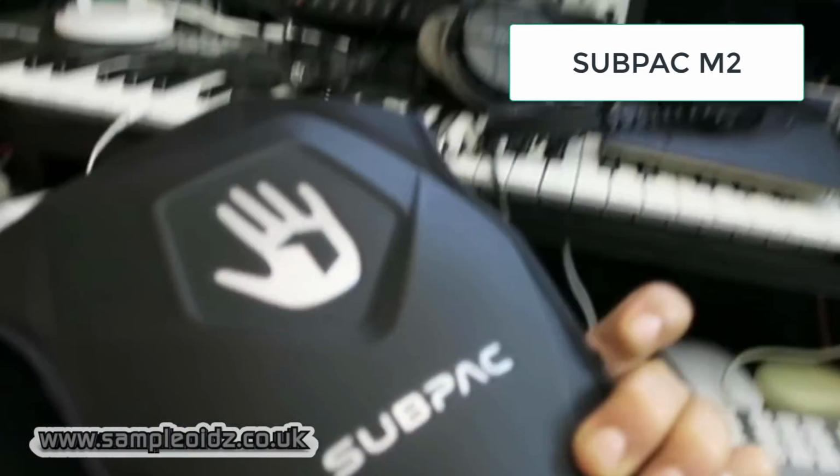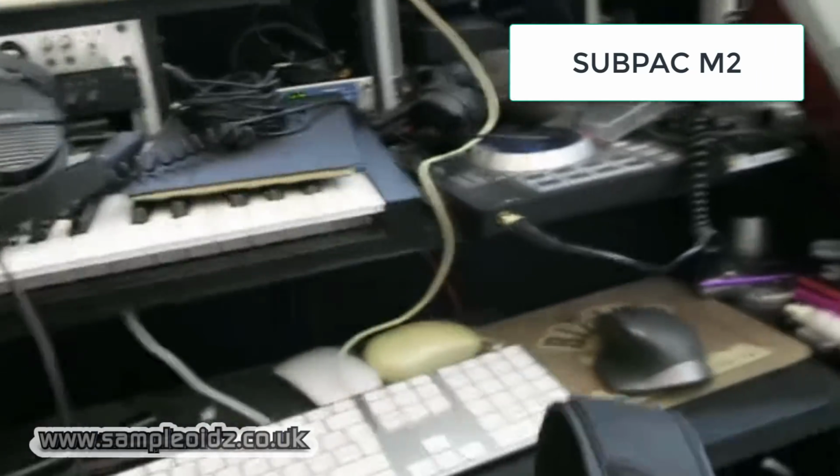And if you wanted to get real deep, I would recommend getting yourself one of these Subpacs, which is a bass vest that you wear on your back, and it gives you a genuine bass response. So if you imagine a silent disco, you put your headphones on and you put the bass on your back, and nobody else will be able to hear the music loud but you.